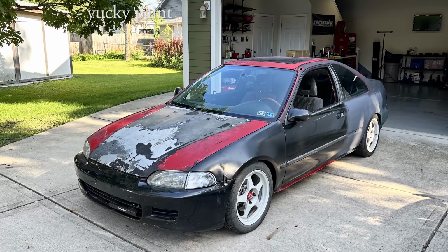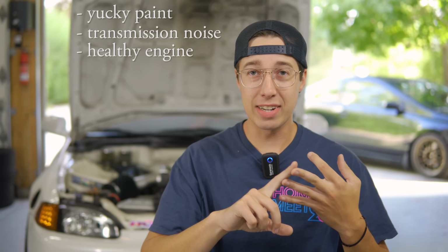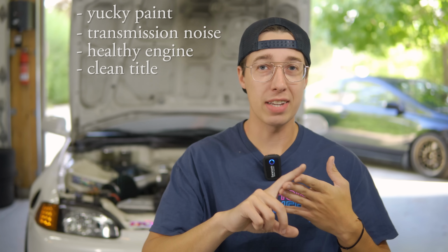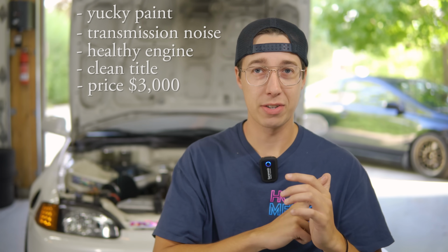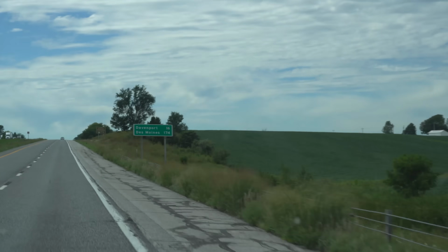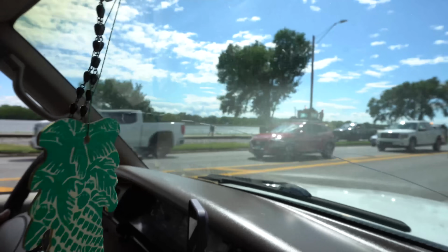After messaging the seller, I learned 5 key details about this car. The paint is horrible, but there's no rust. The throwout bearing is making noise. The engine is healthy. It has a clean title, and the seller is firm at $3,000. Davenport, 16 miles. Mississippi River right out there. Dude, that's actually really pretty.